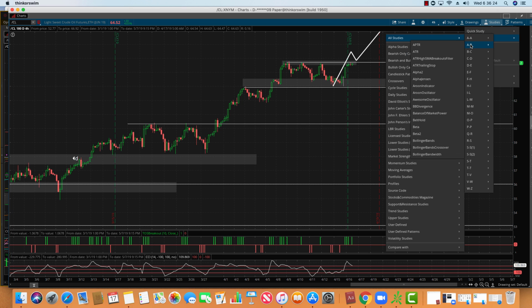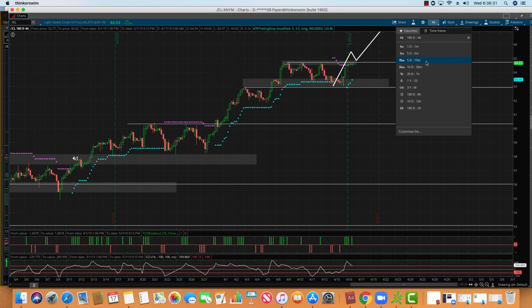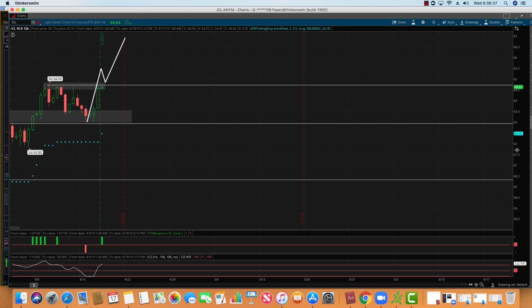Average true range. There we go. Okay, so if you pulled out to the 12-hour, yeah, see, it's actually below this support level. Okay, it's actually below that. So if this were to pull back and you're going long, you'd be putting your stop down here and taking more risk than you really need to. Your risk should be like right here. My stop is right here.